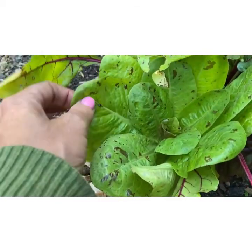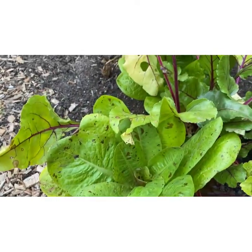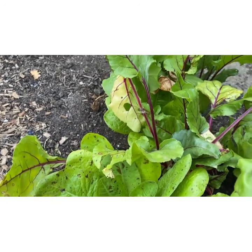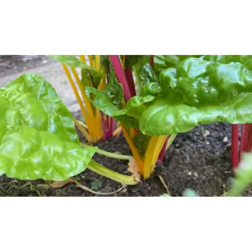You know, there's only two of us at this house. So I get way more food than I need to from this patch, which is great because I can give to friends and family and things. But little lettuces are great.